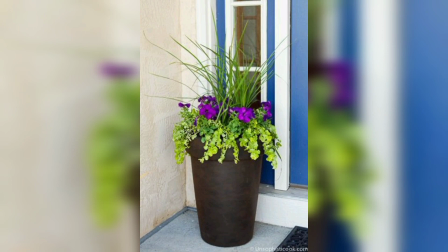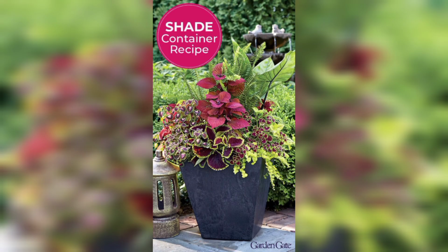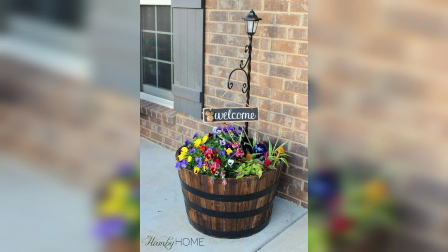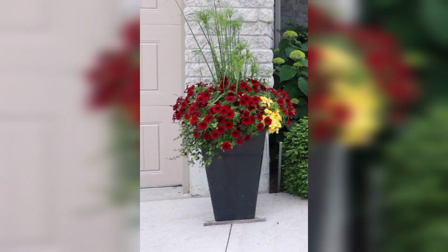Look at this beautiful picture. You can decorate your porch like this. Beautiful pictures of garden. You can design like this. Beautiful color combination. Very beautiful.